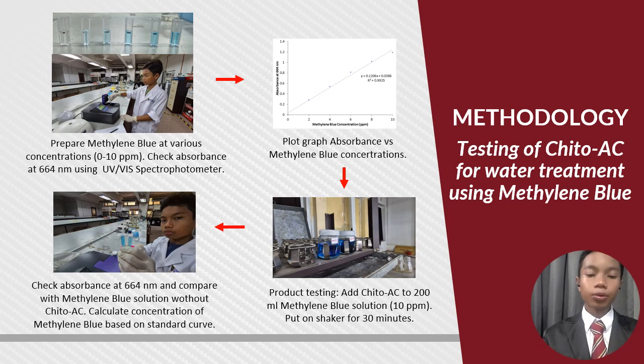And then as for product testing, we add the Chito-AC to 200 milliliters of methylene blue solution, which is at 10 ppm, and put it on a shaker for 30 minutes. And then we check the absorbance at 664 nanometers and compare with methylene blue solution without the Chito-AC product. And then we calculate the concentration of methylene blue based on the standard curve.